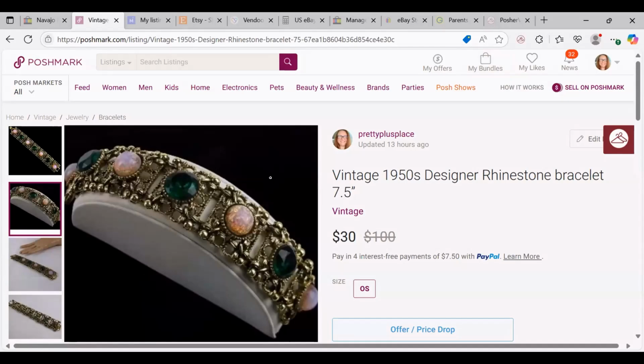Yeah, you just put like vintage rhinestone bracelet, gold, green, pink, or faux opal. Hashtag market doesn't matter. You could put faux opal, I think. Some people do like the confetti lucite. Some people put confetti too. Yeah, throw it in there. It has a little flex in it, you know.